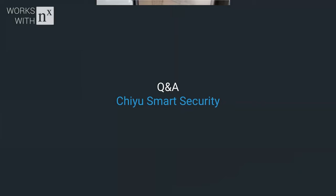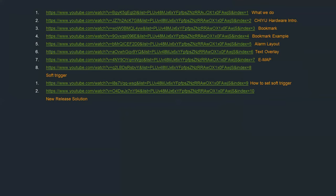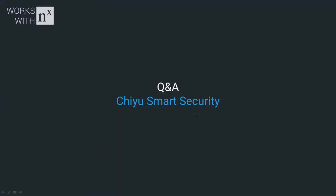So there's a question. How do you add the Chiyu device in NX? Charlotte, that was what we were just showing now. Chiyu has, I'm sure, set up instructions on how to link the two systems together for soft triggers. In terms of actually showing Chiyu access control devices inside of NX Witness, there is one way. Kevin spoke earlier about the fact that the devices themselves have web servers and web interfaces. So in NX Witness, there's the ability to open up browser-based applications on your layout as well. You can add a browser window to those devices and then control those devices from the browser as well as using soft triggers. Are there any other questions?